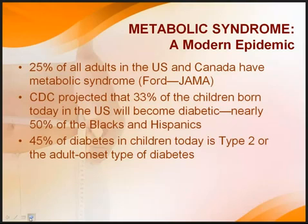will become diabetic sometime in their lifetime. If they happen to be black or Hispanic, nearly 50% will become diabetic.